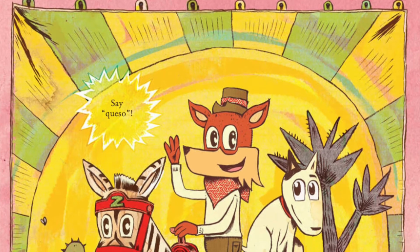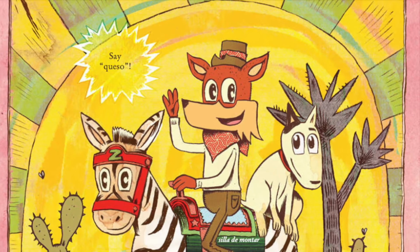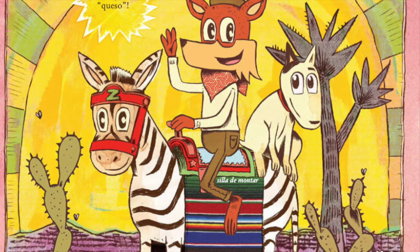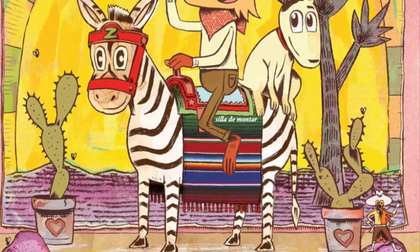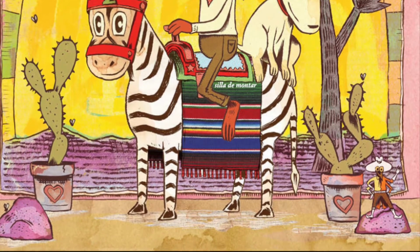Oh, and as a reward for delivering the shoe polish, Little Lobo and Barnaby get to take their picture with the zonkey. Say queso, say cheese. Do your grown-ups ever say that to you when they're taking a picture of you to get you to smile?